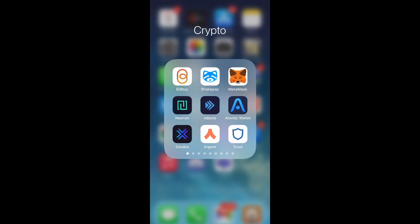I should emphasize, if you've signed up for Shakepay and didn't use a referral, you won't have access to those free rewards. But you can still, in the help, put in my referral number or anybody's referral number and say, hey, I forgot to sign up with the referral number. Give them that referral number, and they'll be able to add that shaking feature to your Shakepay. Okay, Newton wins, Shakepay in second, Ndax in third, Bitbuy in fourth.